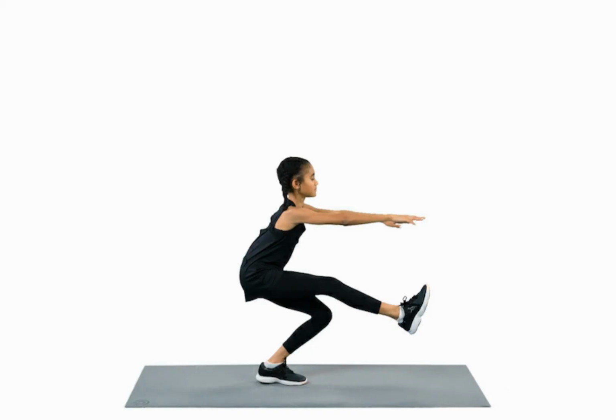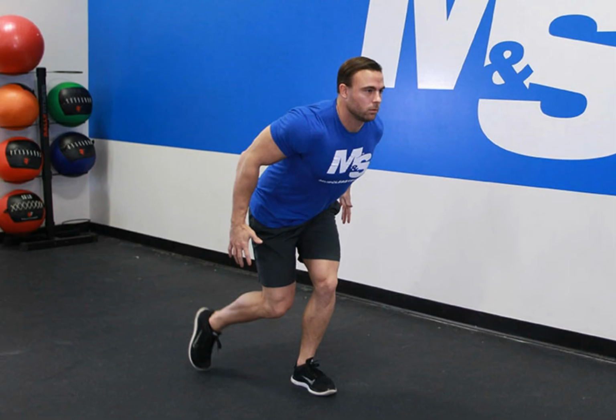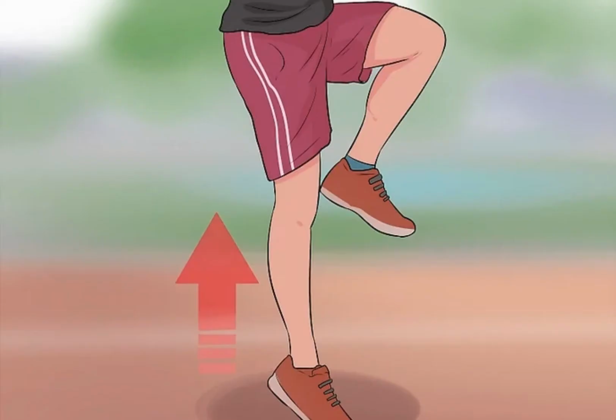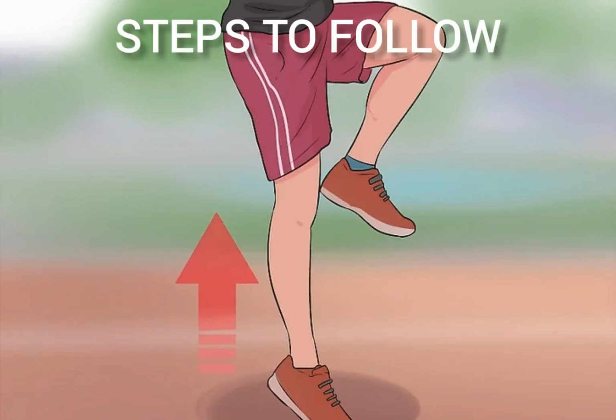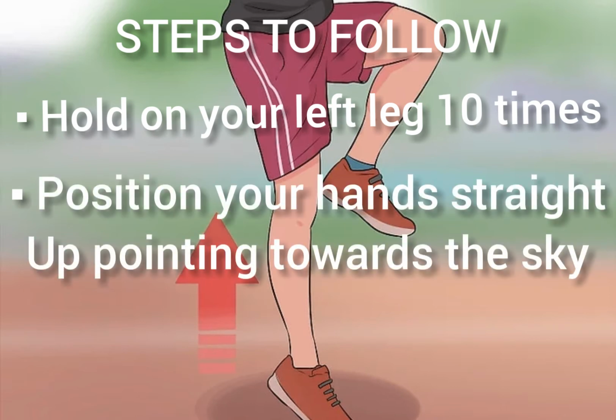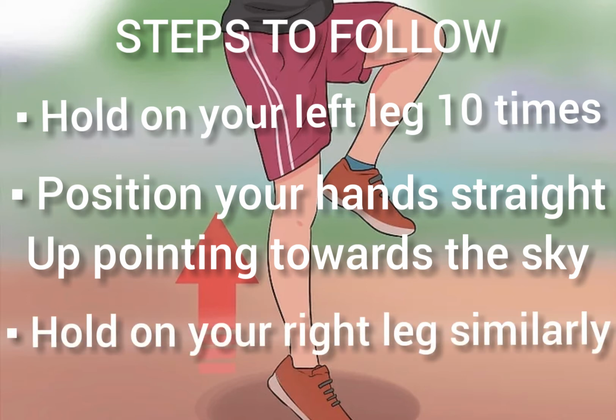Hopping exercise to increase height is one of the best fun exercises. This exercise plays a huge role in strengthening your abdominal muscles and promises a thorough workout for your lower body. Here are the steps to follow. Hop on your left leg 10 times. Position your hands straight up, pointing towards the sky. Hop on your right leg similarly.